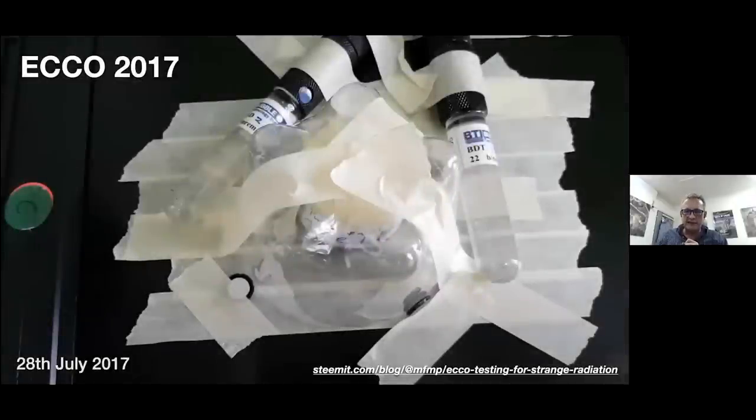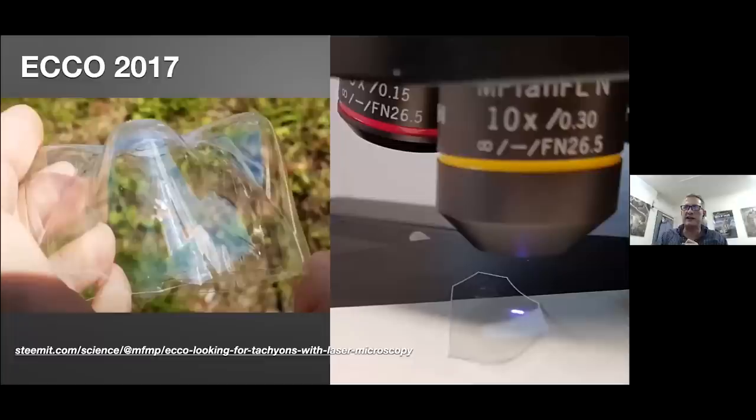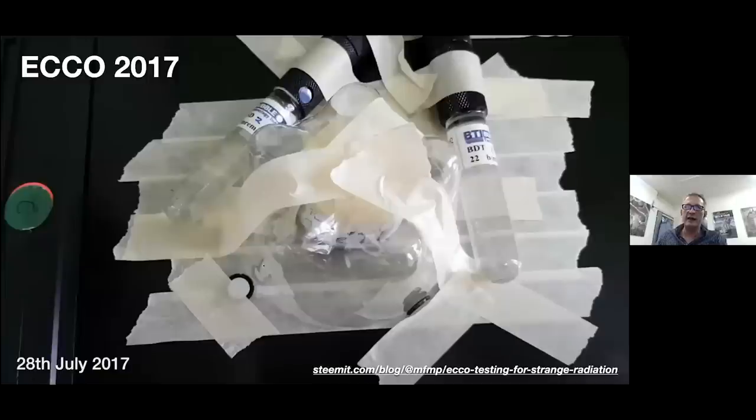And I discovered my first strange radiation looking at this in various different ways. This was on this polymer that's on the outside. So I had a magnet here. We know these things can be affected by magnets. So I had a little neodymium magnet here. We had some neutron bubble detectors here. And this was left for a number of weeks.